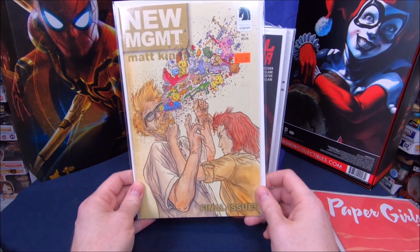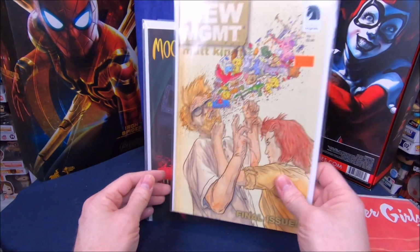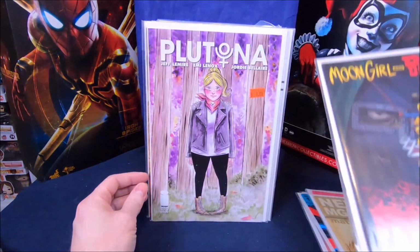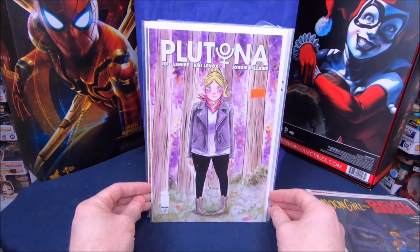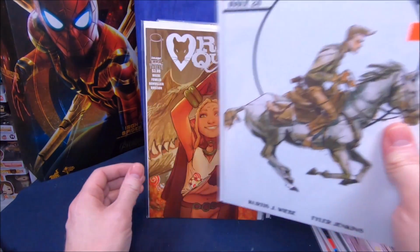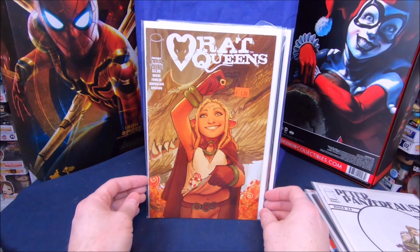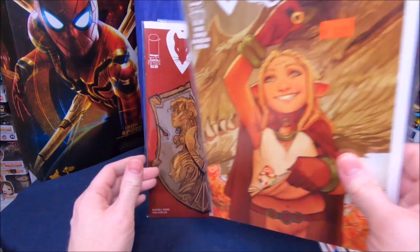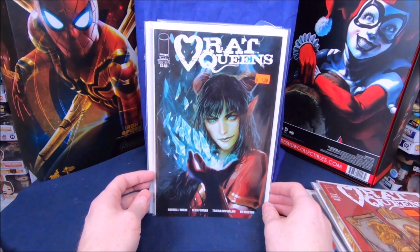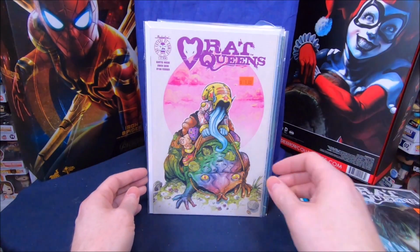Is that... It says number 1 final issue. I don't know what that means. Cool cover, though. Moon Girl and Devil Dinosaur number 18. Plutona number 3. Peter Panzerfaust number 24. Rat Queens number 12. Rat Queens number 15. Rat Queens number 13. Again, all these covers are just really cool to me.